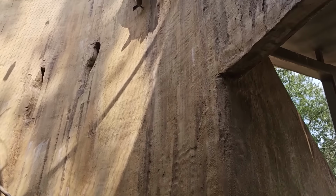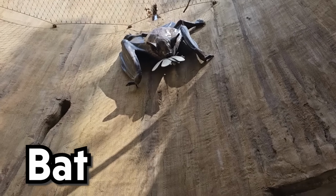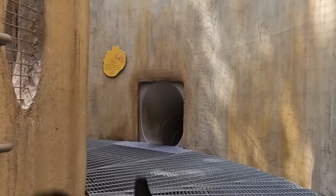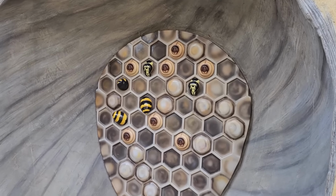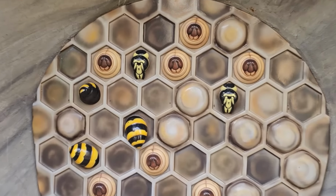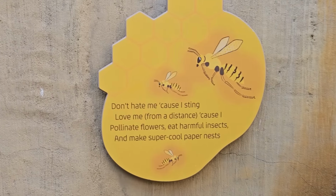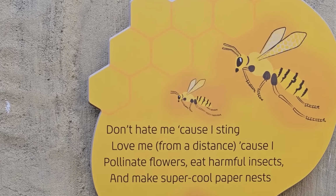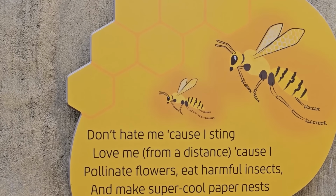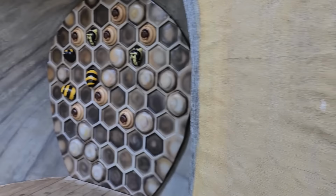Oh, look up there. It's a bat. This is supposed to be a hive for wasps. They have yellow and black stripes, just like bumblebees. What does this sign say? Don't hate me because I sting. Love me from a distance because I pollinate flowers, eat harmful insects, and make super cool paper nests. Looks like there's reasons to like wasps after all.